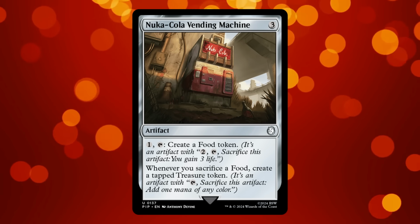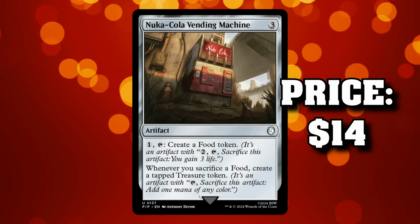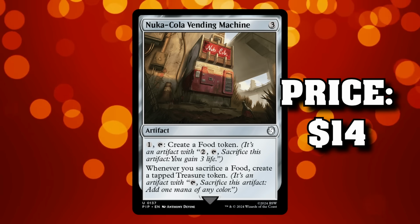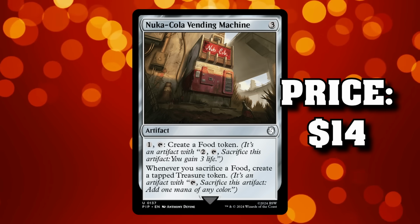On the topic of Universes Beyond, how about some Nuka-Cola vending machines? This card is an uncommon from the Commander products, and it comes in at $14 for the cheapest one. If you want to go foil, if you want to go Pip-Boy, you're going up to $20 or $80 depending on if you're going full whack.